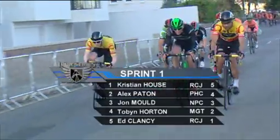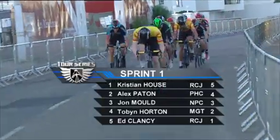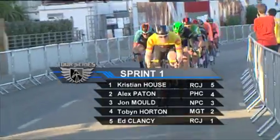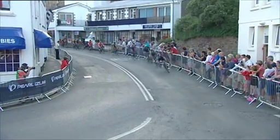Tell you what, this course has decimated the field. It's nice to see Rafa Konda JLT sporting their yellow handlebar tape. Well, House did mop up the first place ahead of Peyton. Mole was 3rd, Horton 4th and Clancy 5th.